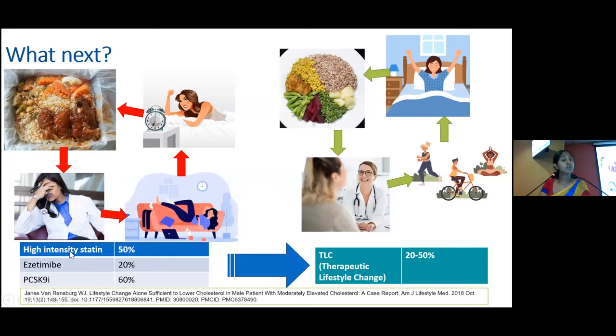This is quite comparable to high intensity statin, which is also 50%. So with that note, ladies and gentlemen, this is the game changer of dyslipidemia therapy.